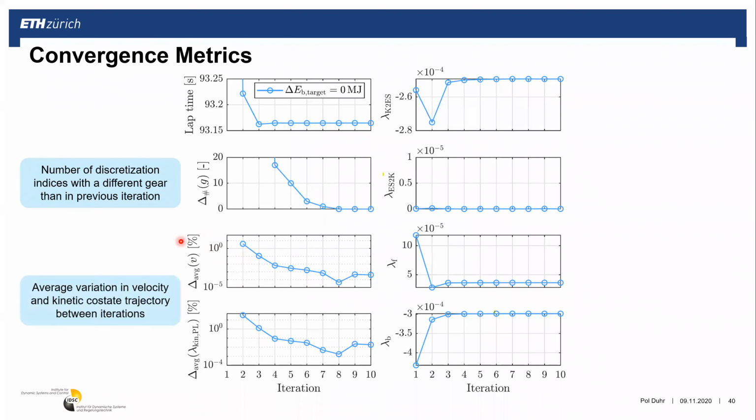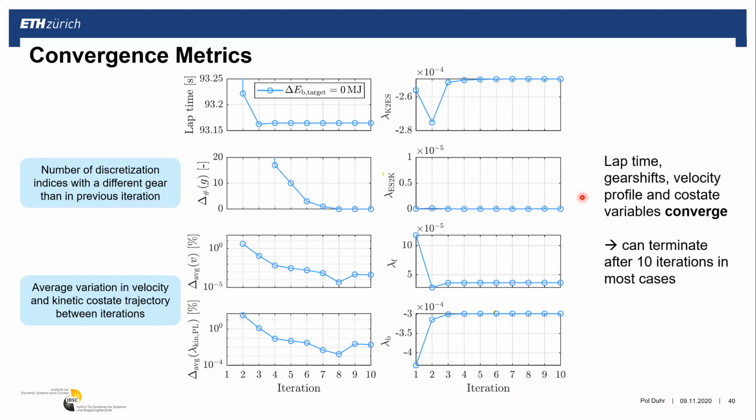Then here for the profiles, so the velocity, which is the trajectory along the entire lap, and also this kinetic energy trajectory, which is used in the Hamiltonian, we have had a look at the average variation. And also there we can see that it becomes negligibly small after a few iterations. And also the other constant co-state variables converge to a certain value. So we saw that lap time, the gear shifts, the velocity profile, and the co-state variables converge. And from experience, we have seen that we can terminate after 10 iterations in most cases.